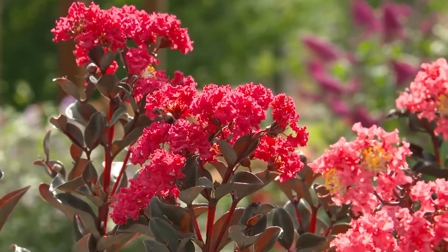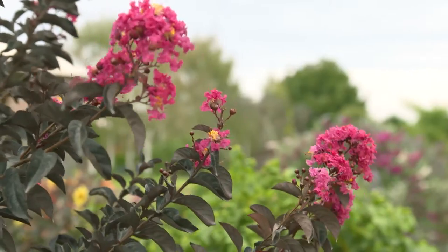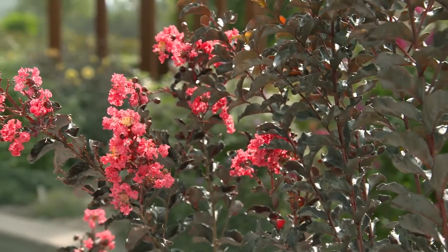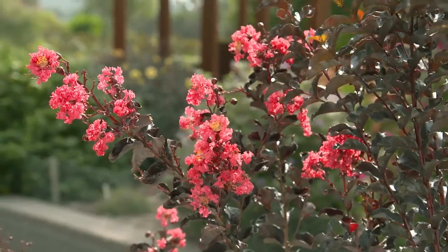The Diamonds in the Dark series of crepe myrtles is a super sexy new range of Lagerstromias with near black foliage, crowned with masses of flowers. Plants in the collection bloom through summer and into autumn, and the flawless, deeply coloured foliage provides incredible contrast. So the brightly coloured blooms really stand out and say, wow.